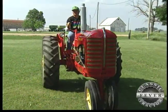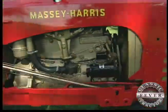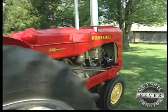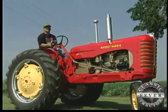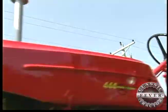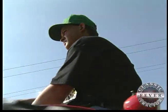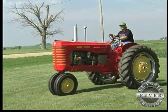Well, we need to show you more of the 444 because unless you're planning a trip to the Netherlands, this is the only place you'll see it. That's right, classic tractor fever has spread across the ocean. Dan's 444 caught the eye of a Massey Harris collector visiting the United States, and the next thing Dan knew, he was making arrangements to ship a tractor, his tractor, to the Netherlands.